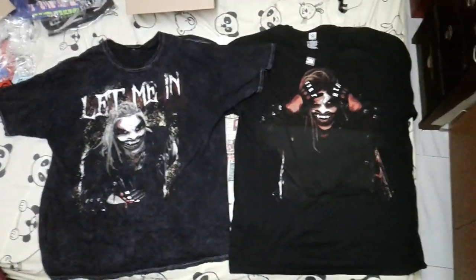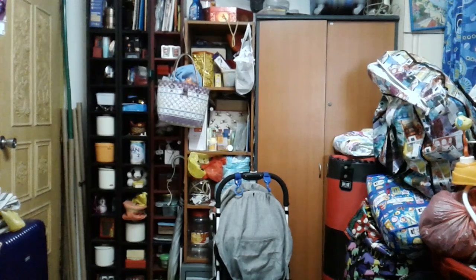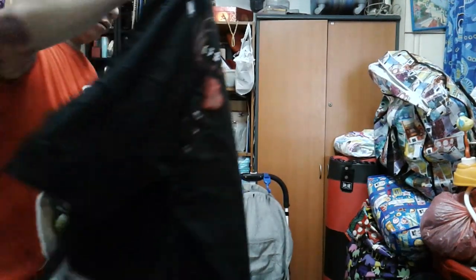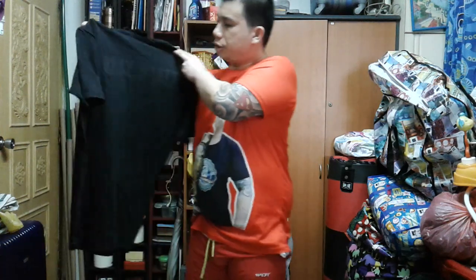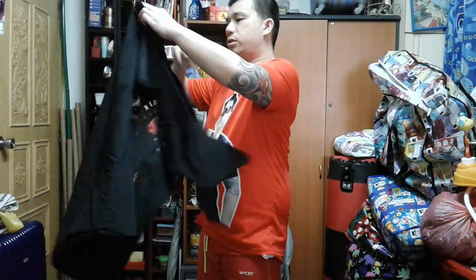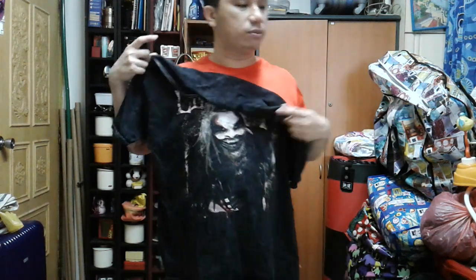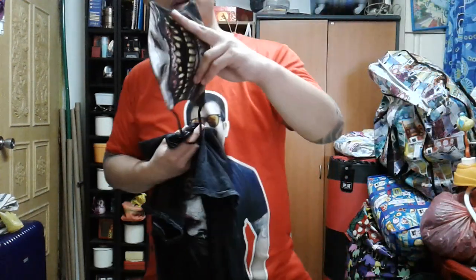That's right, man. So these are the two different designs of the Finn T-shirts. You can see right behind the words, they're almost not visible, very white, the Finn. This is the Finn T-shirt, and this is the one which I bought last year. Different designs to mix with the Finn face masks, man.